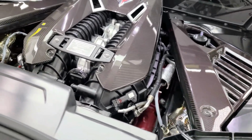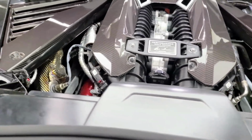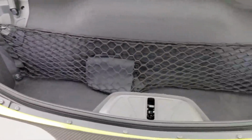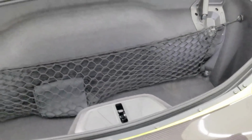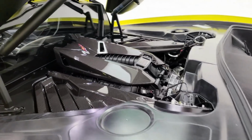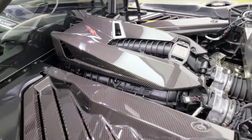Now, moving right on from that, Jeremy gives us a very good view of the trunk. There had been some questions in the beginning as to whether or not that trunk was going to be resized because of the exhaust pipes running out the center, and sure enough, it is not. It is the exact same size we have with the base C8 Corvette, or if there is any resizing at all, it is very microscopic because it looks identical.